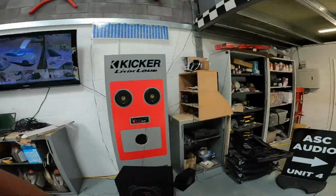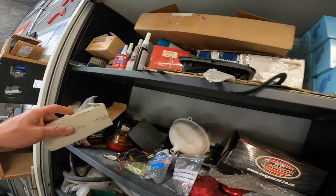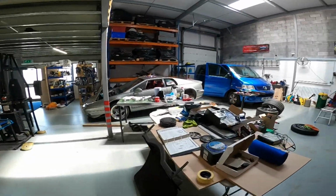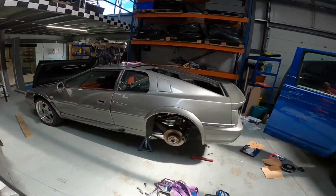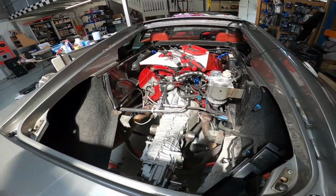Put that on the parts inventory. It can go on the Lotus shelf just in case we ever need one. We got there. So yeah, I'm going to try and crack on with the Lotus and see if I can get bits done. I've got to get the drive shafts back in, new CV clamps back on the boots because we've disconnected them.